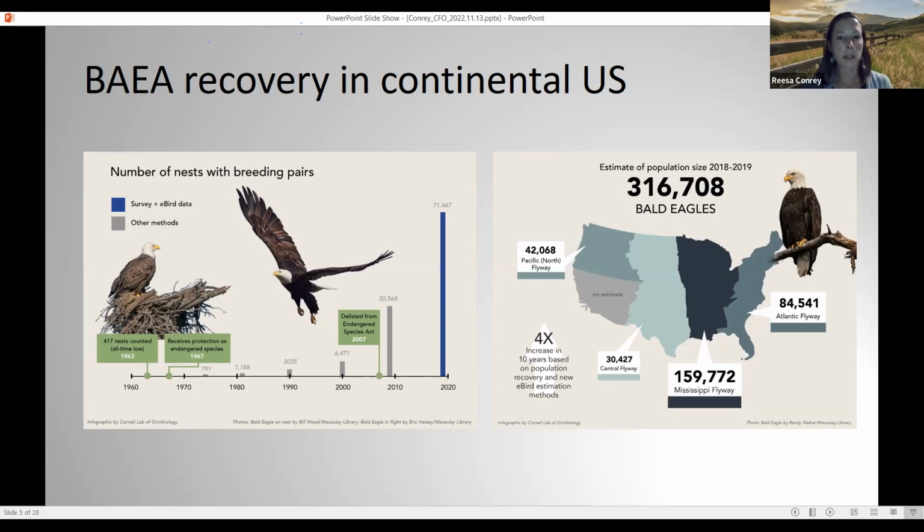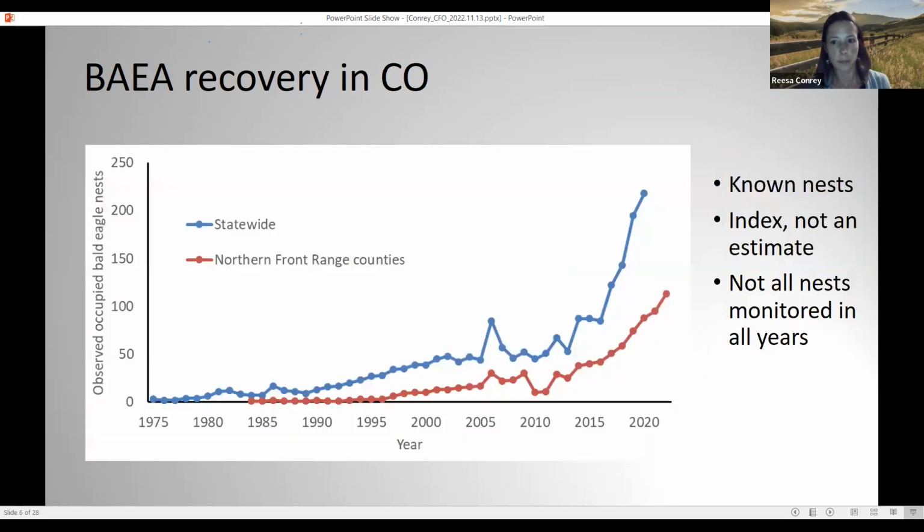numbers slowly increased. So these are figures that the Fish and Wildlife Service put out, showing that just in the last decade, so since 2009, we have approximately a doubling in the number of bald eagle breeding pairs in the contiguous US. And then the figure on the right shows you the numbers in different regions of the US. So that's a pretty rapid recovery. And it has continued from the time that bald eagles were delisted from the ESA in 2007.